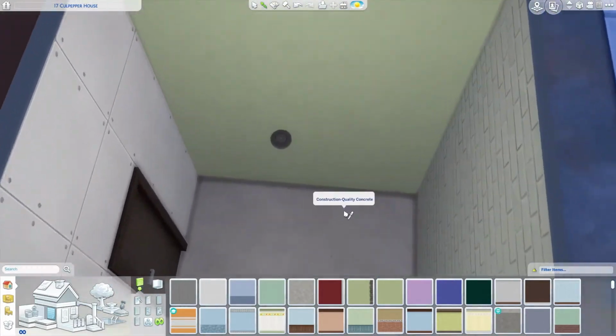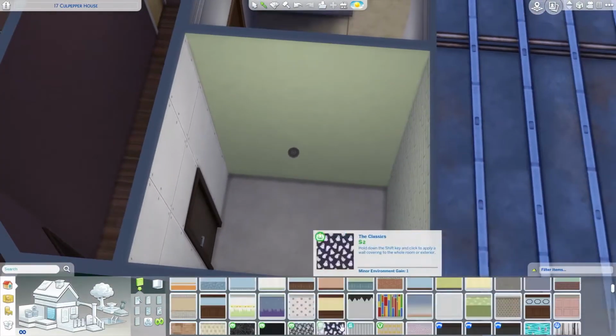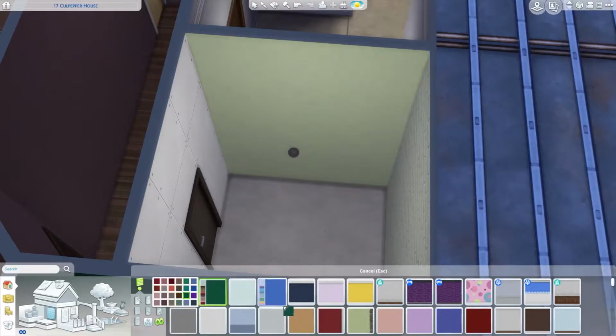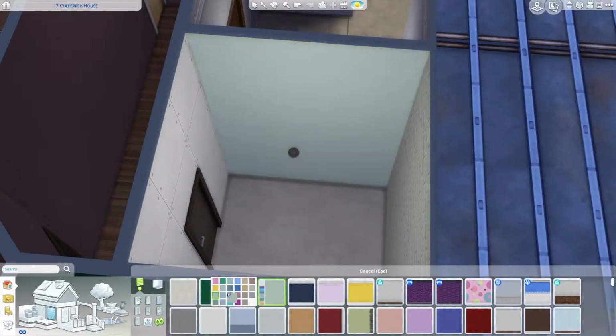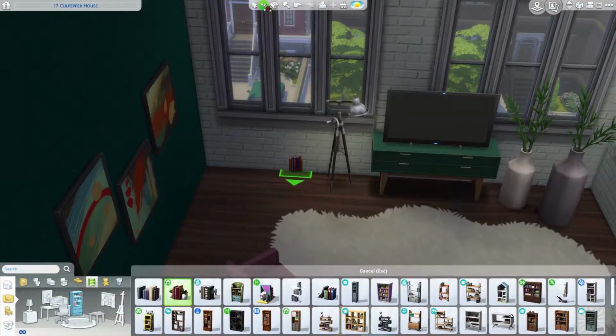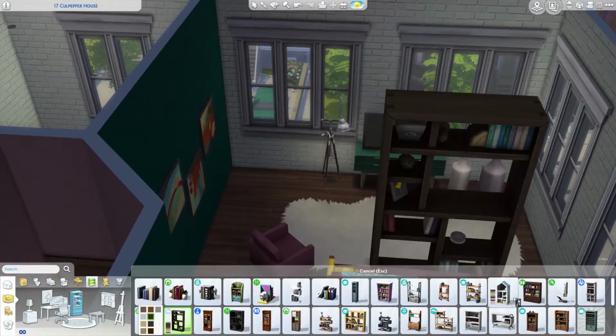I wanted to make sure that the bathroom felt really open since it's kind of small, so I went with a really light green on the walls to match the painted brick back there. And at first I was going to go with just a green and white. I thought that would make it look really clean, but I did end up changing that up a little bit, which we'll see in a minute.